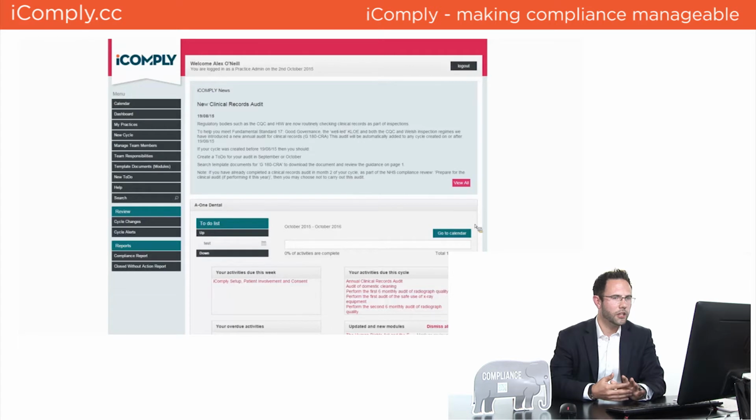So what we've done, obviously, with these inspections and with what's going on, is identify that there is a need for a really good clinical records audit that you can show an inspector and that helps you manage associates, if you have associates who you feel could potentially get the practice into trouble with their record keeping. So we've developed that. When you log into iComply, every single time, have a look up here at the news section, which I'm just highlighting.